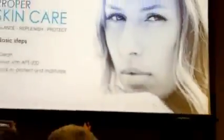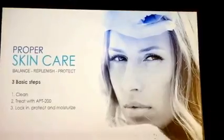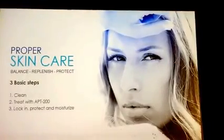So, in order to have good skincare, you need to do three things. You need to clean the skin, you need to treat the skin, and then you need to lock it in and sort of moisturize it and protect it.